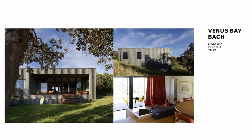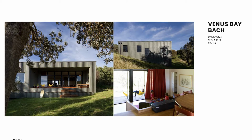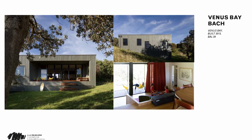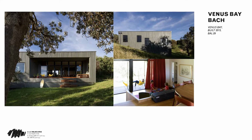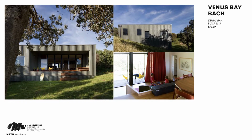I'll just run through a couple of other projects we've done briefly that have been done to bushfire standard, all BAL 29 houses. This is a weekend house down in South Gippsland in Venus Bay. It's a BAL 29 house. It did require quite an extensive consultation with the CFA to get the BAL rating reduced from 40 to 29. The reason I mention that is because part of working in these areas and approaching these designs, it's very much a collaborative process with the authorities and with the consultants that you engage to work through the process.